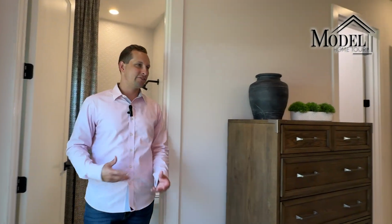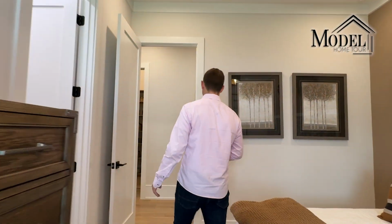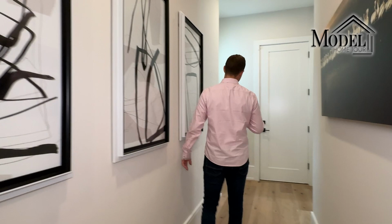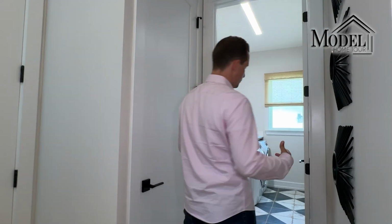So again, very well thought out by the builder ICI Homes here in Coral Ridge with this floor plan. And then at the end of this hallway, it's going to be our laundry room. So the laundry room is a little bit further away from the master bedroom, or primary bedroom. It's a little bit further away from the other bedrooms.